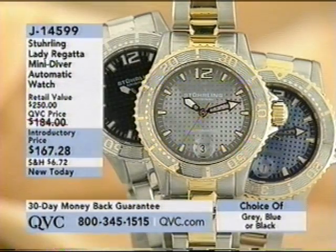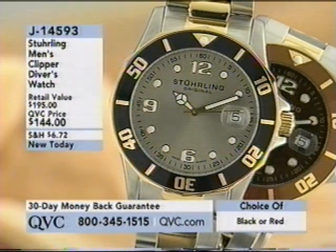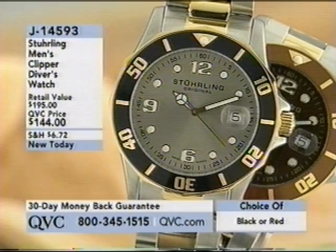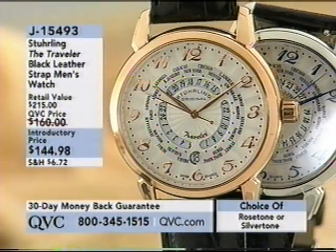That'll be up first, and then for the men. Look at this. This is a lot of watch for the price. The Stuhrling Men's Clipper Diver's Watch, J14593. Brand new today, $144 is your price. That's a stainless steel case. It has a screw-down crown, and it's water-resistant to 100 meters with a deployment clasp available in the red or the black. The black is in the front. That's kind of a brownish red there behind it. Both very handsome choices.